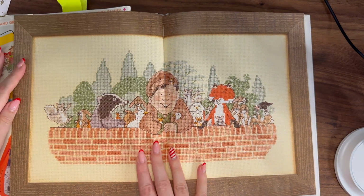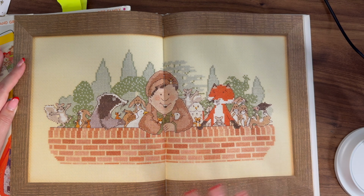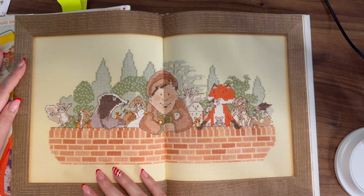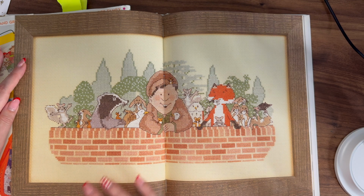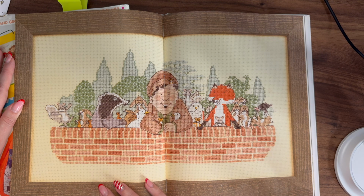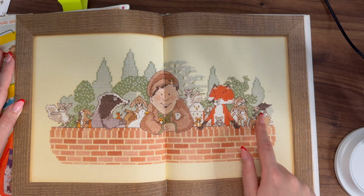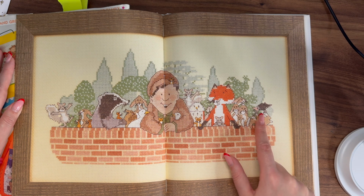Oh, that is adorable. They've put this in a frame. Oh, I don't know. I have no affiliation with Percy either. Like, I've never watched it before. I don't really relate to it all that much, but that is so cute. Look at the bunny playing with the little, is it a mole?